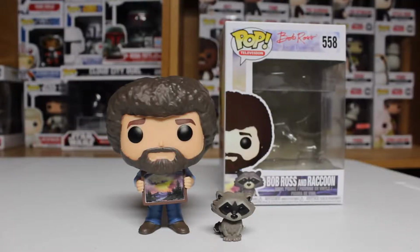It is now Friday, which is day 2 of this pre-Christmas mini haul that I've been doing. I got a package in the mail today that I've been waiting on, and I'm very excited to show you what was in that box from Big Apple Collectibles in New York. And what we have here is Bob Ross and his raccoon, along with the Chase variant, which is Bob Ross with Hoot. If you guys have watched my previous videos, I'm a huge Bob Ross fan.